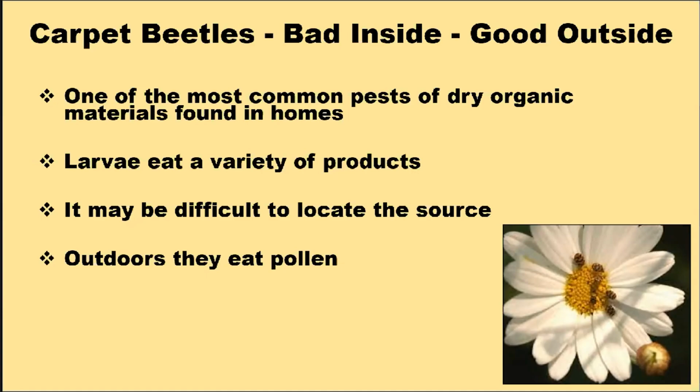Now, like I mentioned, the larval stage is the one that's going to be doing the damage in your home, but you may see some of the adult beetles on your windows. They're attracted to light because they want to be outdoors so that they can eat the pollen and flowers outside. But when they come back in your home, that's when they lay the eggs, which will hatch into the larva, which is going to cause the damage.